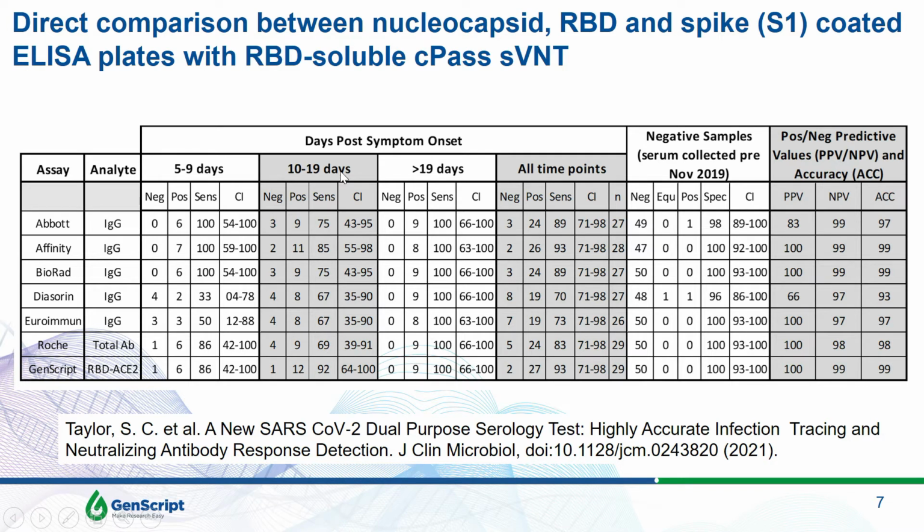When we reached the 10 to 19 day period, though, cPass excelled. So it gave 92% sensitivity, which was the best sensitivity among all of the tests. And when we reached greater than 19 days, all the tests performed equally well with 100% sensitivity. If we go and look at all the time points combined, cPass was again at the top of the heap with 93% sensitivity. And we also looked at some negative samples. And again, some of the tests gave some false positives. cPass called all the samples negative as expected, so 100% specificity. So very good data for the cPass results in terms of assessing people who have been infected and recovered from SARS-CoV-2.